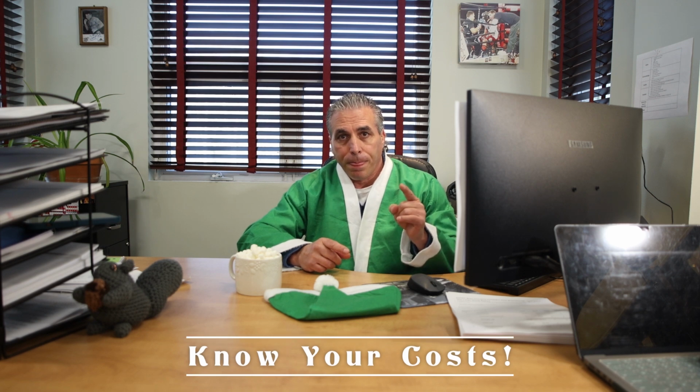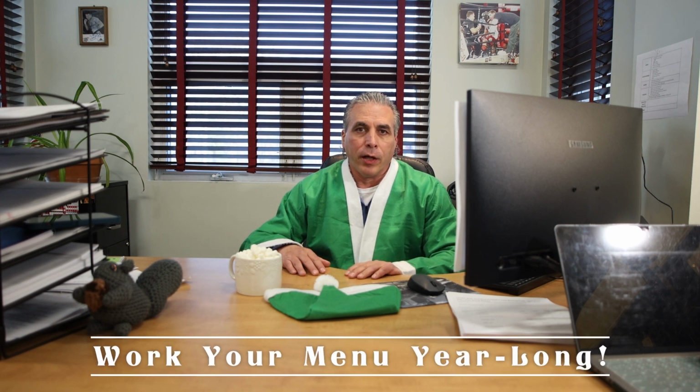That's why I go back to tip 1, know your cost. Over the course of the year, your cost will change. Your vendors will raise prices. In some cases, they lower prices as well. But most of the time, they're higher on prices. When that happens, you have to adjust as well. You can't just sit stagnant and hope it all works out. That's why that's very important. Working your menu all year long is the biggest tip I can give you.